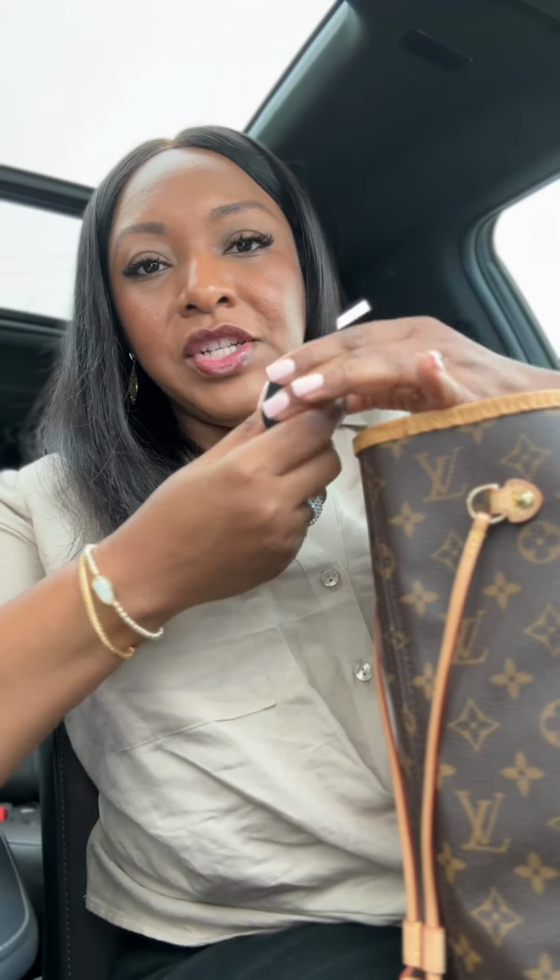And so I always have a portable charger in my purse. These I got off of Amazon. It just kind of sticks onto the charging port at the bottom of your phone.